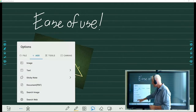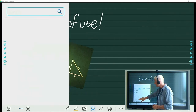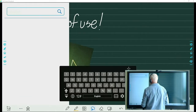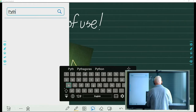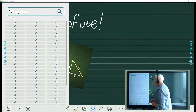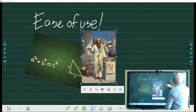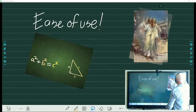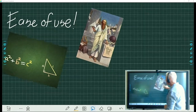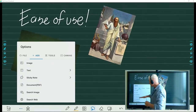You can also pull in other things, like I can put text on the screen, a sticky note for reminders. I can pull in a full PDF document. I can search. There is a browser embedded in this. So if I wanted to search for a particular image, so again, I could pull this up and I can go in there and I can type in Pythagoras. I'll probably get some nice pictures of Pythagoras because I'm searching for images. There you go, that's a nice one there. I'll take that one and I'll drop that one on here and I'll pick it up and I'll put it over here. And again, I'll put it at a nice jaunty angle. Now again, this is an infinite canvas, so you can move this around wherever you want and put it off the screen.